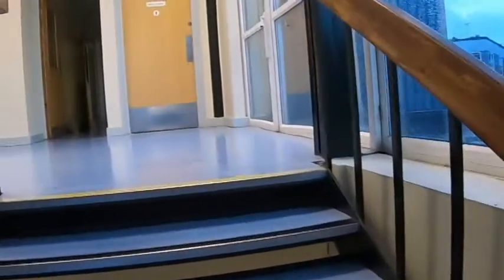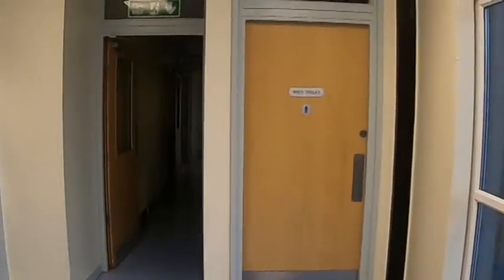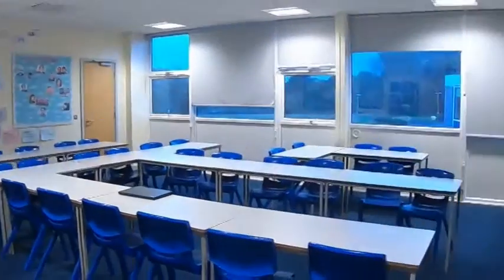As we go up the stairs, we enter the geography department, and we've got 5 or 6 geography classrooms, 5 at this end and 1 somewhere else in the building. And again, well-resourced rooms with laptop trolleys to support all of the learning.